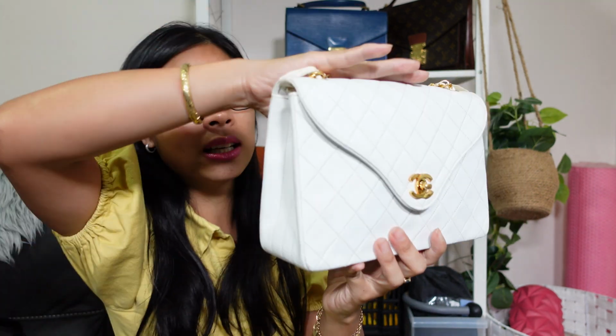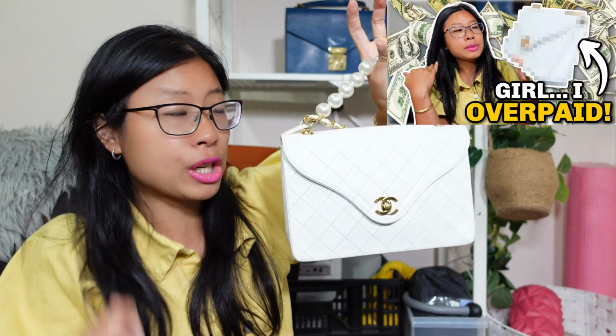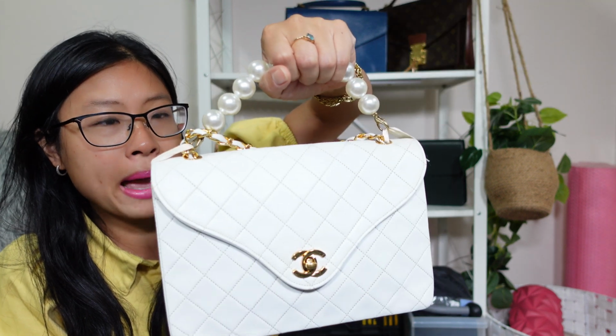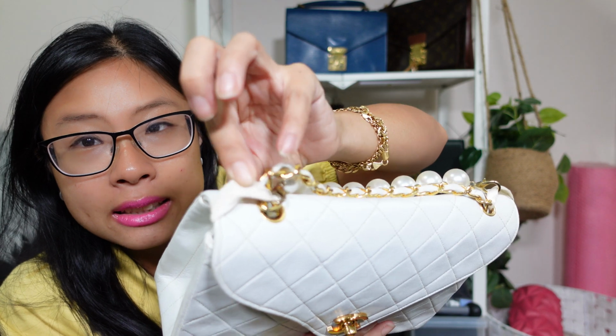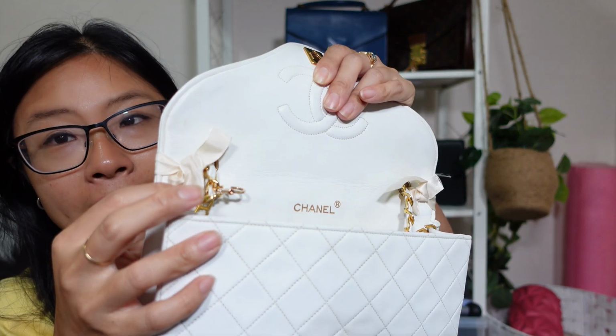And I bought this in 2022 when the prices in the pre-loved market were still a bit too inflated. So I would say I probably overpaid for this bag. It's definitely one of my most expensive bags in my collection. And I have a most expensive handbag collection video, which I'll leave here. And I love using her with this pearl top handle strap. I've just got her attached to the bag by using this ribbon that I tied myself. Just a bit of a DIY hack. That won't be everyone's cup of tea, but I just attached a ribbon there.